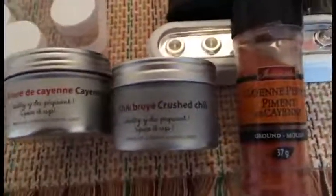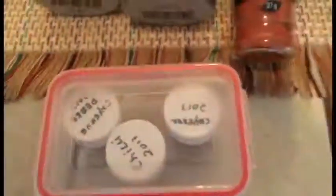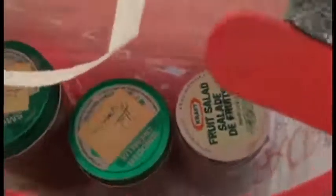What I've done is I've taken 3 spices from this year, and I've put them in small containers for our biologist friend. And I have also, from 1987, 3 spices that I'm going to be bringing with me over there. And we'll put them in the small containers with the biologist.